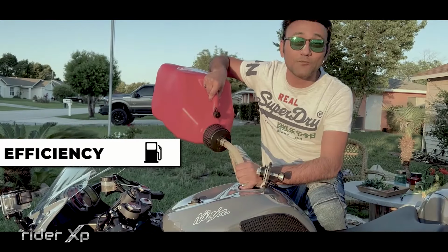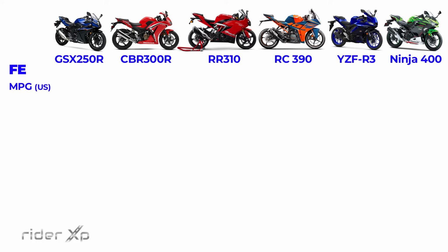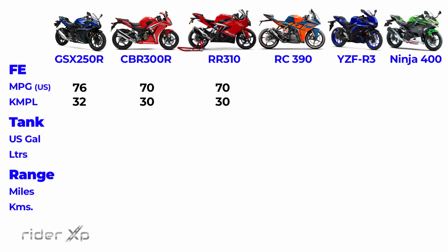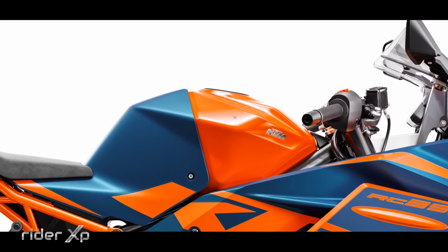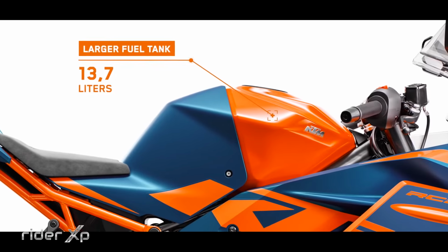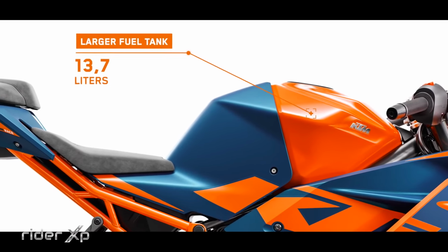And before I talk about which one is the best bike to pick, let me talk about fuel efficiency, because gas prices. The Suzuki, Honda and the TVS are the most fuel efficient ones, but the Yamaha R3 and the RC390 fuel efficiency is quite respectable for the power they make. The 2022 RC390 has a bigger fuel tank now, increasing the range to about 240 miles or 386 kilometers.